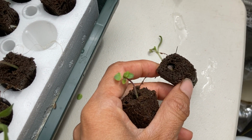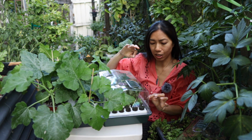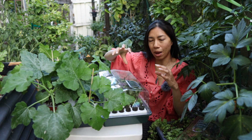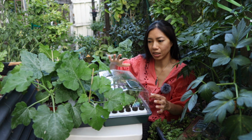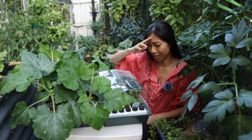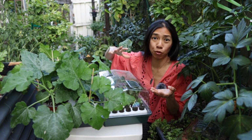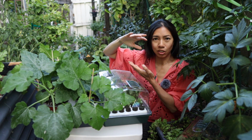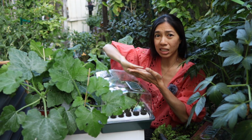I think if these things were in soil, everything would have just separated. But because these were in these sponges, the roots were really just grabbing onto the sponges really well. So most of the plants did survive. So I'm so thankful for that. What's cool about this planting block is that it stays floating when you put water in. That way, your roots wouldn't just stay touching the bottom all the time to cause rotting.